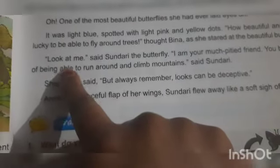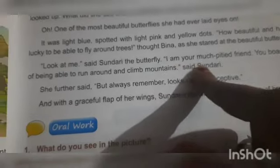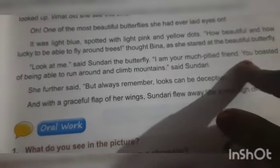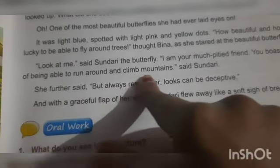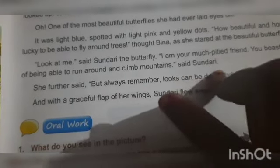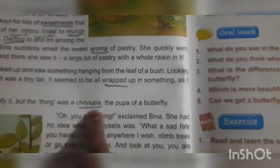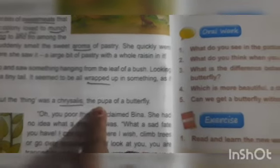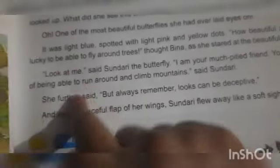Now, look at me, said Sundari, the butterfly. I'm your much pitied friend. You boasted of being able to run around and climb mountains, said Sundari. Who is Sundari? The butterfly which was in the chrysalis.